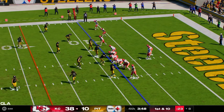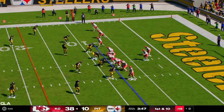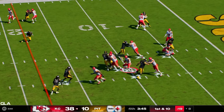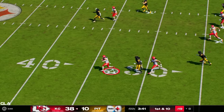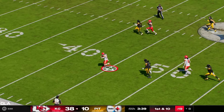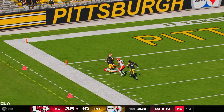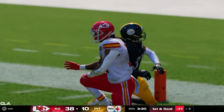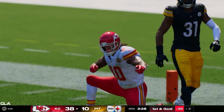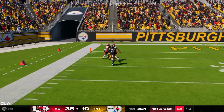Historically, this is such a tough, loud venue, but you can hear a pin drop right now. A lot of fans long gone, not used to seeing a lopsided score like this. And he works free. Still on his feet. Now look out. To the 20. And he'll finally be taken down at the 2-yard line. A big play there for KC. An even 90 yards.